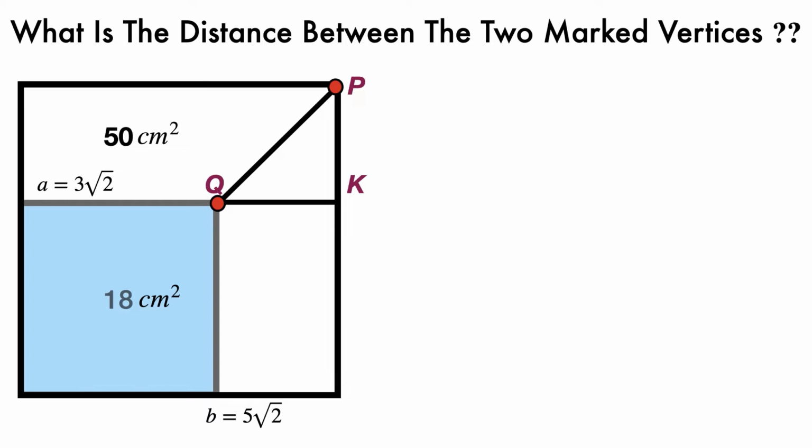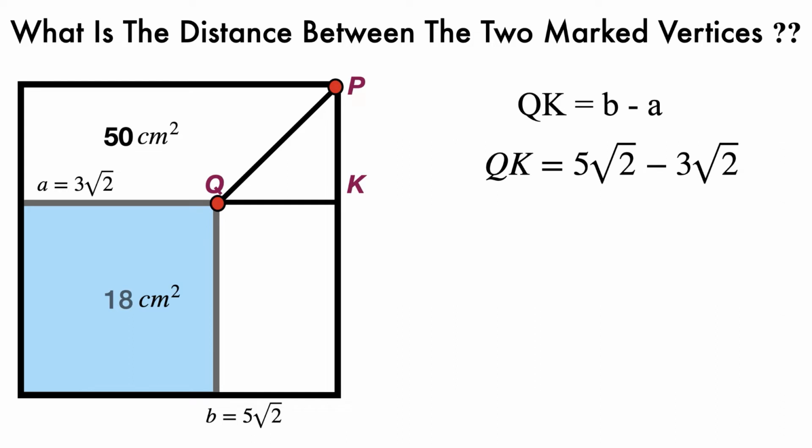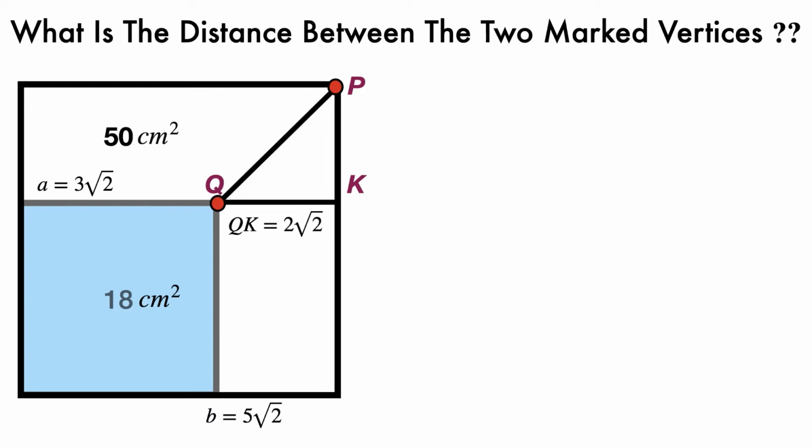Now, if you observe the figure carefully, QK is equal to B minus A. That is, the length of the side of the larger square minus the length of the side of the smaller square. Thus, it follows that QK equals 5 times square root of 2 minus 3 times square root of 2 centimeters, which is equal to 2 times square root of 2 centimeters. Applying the same logic to the side KP, the value of KP equals 2 times square root of 2 centimeters.